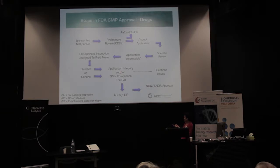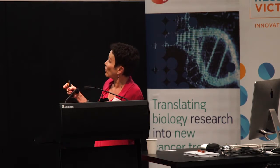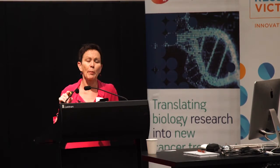But what's important to note is the science needs to be supported by data from the manufacturing facility. So the application integrity and/or the GMP compliance through a pre-approval inspection. Now, this is important, and you need to remember this because I'm going to come back and ask you a question a bit later on.